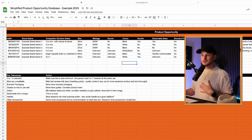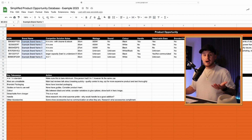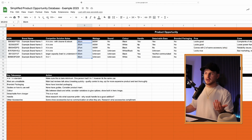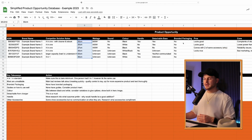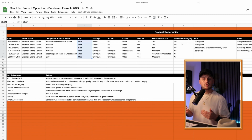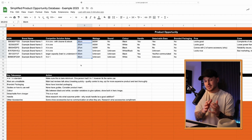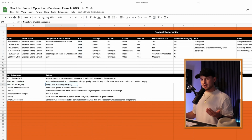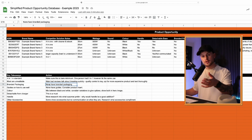You can then go into the product opportunity and literally just write down what your competitors are doing. Write down their brand names, what their solution looks like, and then you can put in some key categories and just compare them. So the size, the wattage, if there's a sound, the color, if it has a handle, detachable base, does it have branded packaging? Just note down the different features that the different products have. You'll then be able to see the common themes and the things that stand out. For example, on this one, branded packaging, none of them had branded packaging. That is an opportunity where you can stand out.